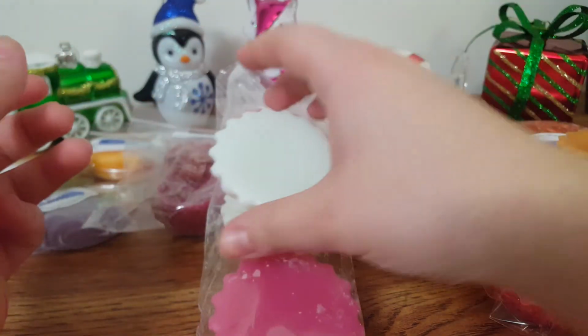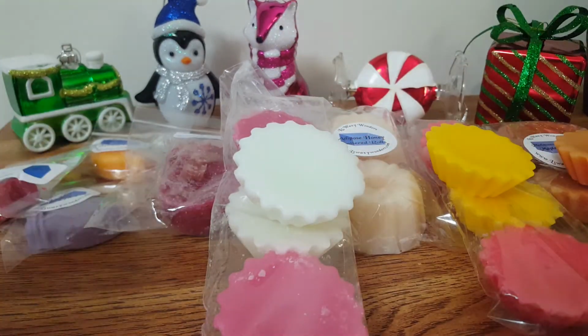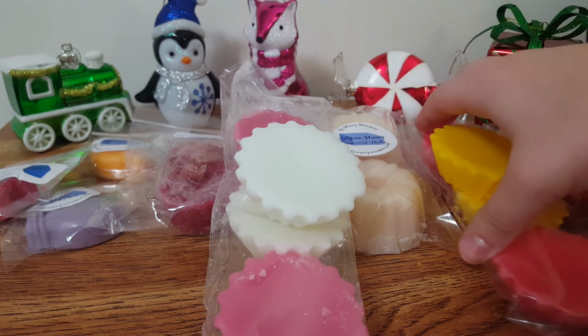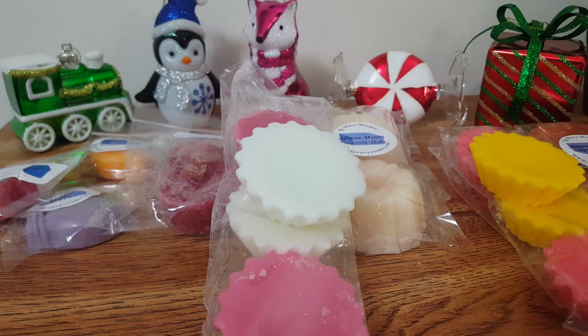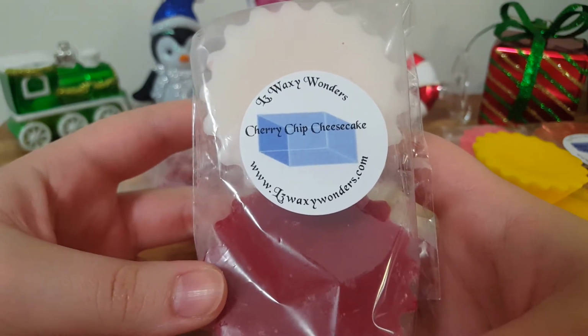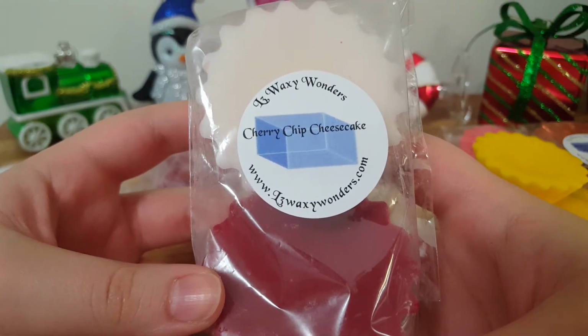I don't know, L3 has not failed me yet. Everything I've gotten that I'm like, oh, I don't know about this set, it always comes back and is like, bam, this is amazing. It always smells so good. It never fails me, even though I'm kind of wary when it comes to some of the scents, but just amazing. The next one that is super out of my comfort zone is cherry chip cheesecake.